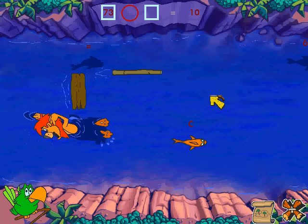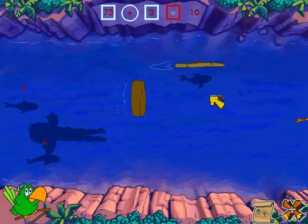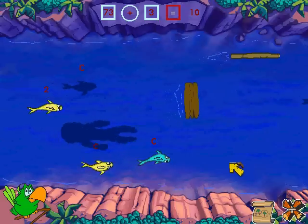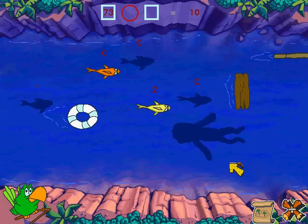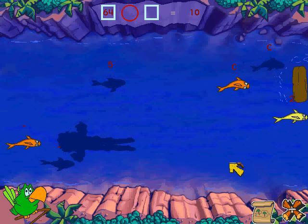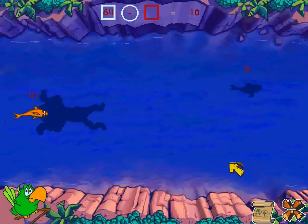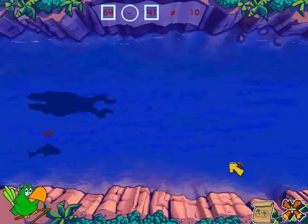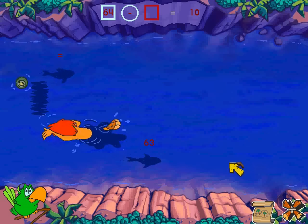Seven. All right! 73 plus 3 does not equal 10. Good try! But adding these fish together doesn't equal the number the crocodile wants. 64 minus 41 does not equal 10. Those fish equal a number that is too big. The crocodile won't want to eat them.